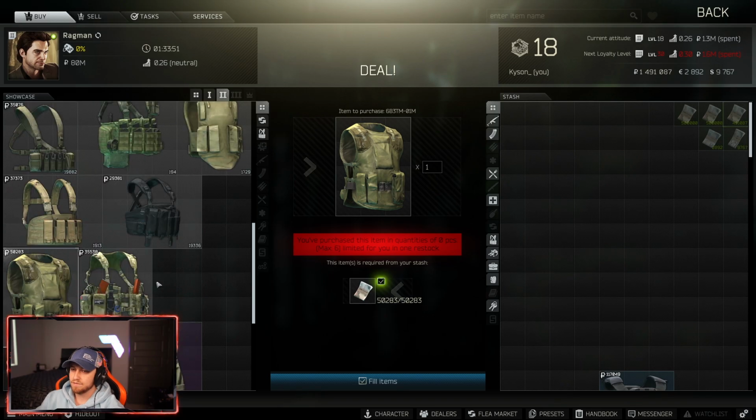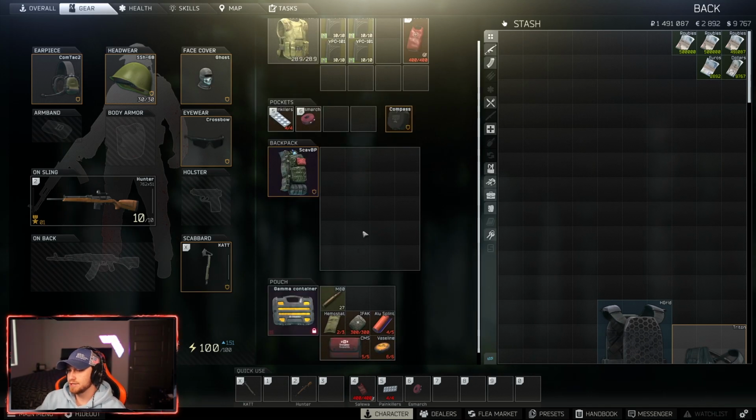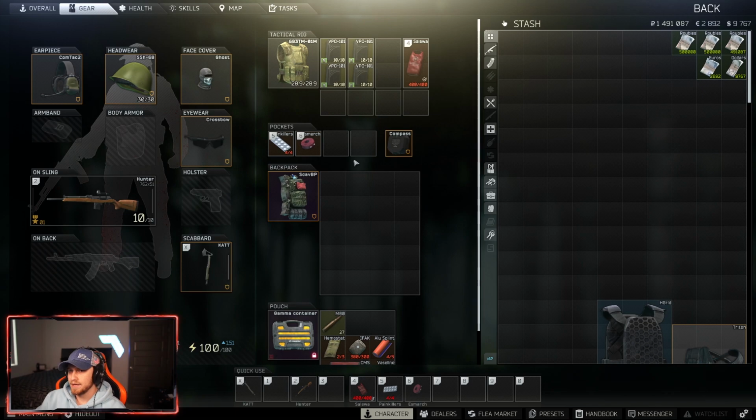So this is the budget kit that I would run if I'm going into Shoreline for a quest, for example, because there is a higher possibility of running into players on Shoreline, especially if you're going into Resort. And so having that extra class of armor really helps increase my chance of survivability. But yeah, that's this last budget loadout.